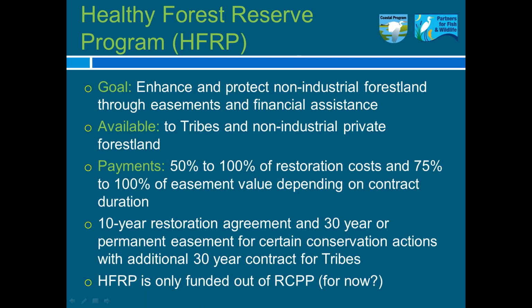It's available to tribes and non-industrial private forest land, and the way that the payments go out is 50 to 100% of the restoration costs can be covered through the easement, or 75% to 100% of easement value depending upon that contract's duration. And so typically a 10-year restoration agreement or a 30-year or potentially permanent easement for certain conservation actions, and as you can see there, with an additional 30-year contract for the tribes.